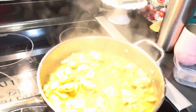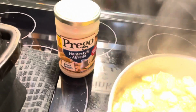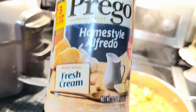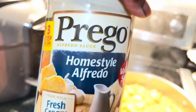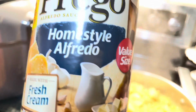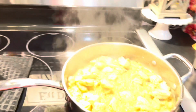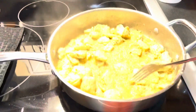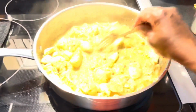And just to show you what I'm cooking, I'm going to be using this Prego sauce here, and I got it from Walmart. It's just Prego Homestyle Alfredo Fresh Cream Alfredo sauce. So I love this, guys. Love it. So this is my first time making some chicken Alfredo, I think. But me and my daughter thought about this last minute, and I wanted to go ahead and use up some of the food we have in the freezer.